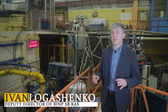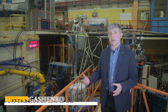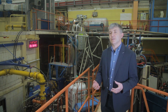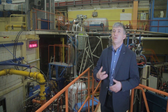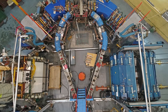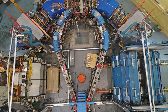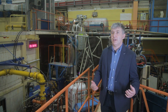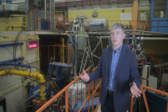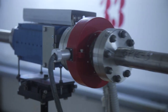Here at VEPP-2000, we study the physics of strong interactions in the energy range up to 2 GeV. That's a very interesting energy range. It has complicated dynamics, strong interactions, and we are very limited with theory tools to do any kind of calculations. And experimental data is crucial here to understand how everything works. Electron and positrons annihilate. They can produce strongly interacting particles, which we measure with two detectors, CMD-3 and SND, in two interaction points. And we measure cross-sections of various exclusive channels, dynamics, intermediate states, and all kinds of physics like this.